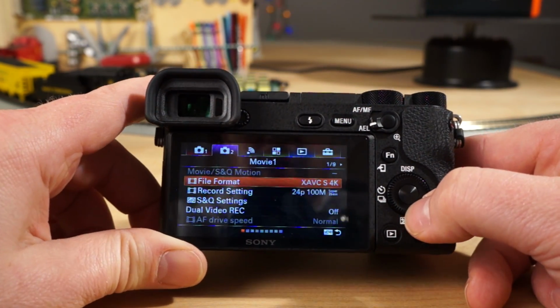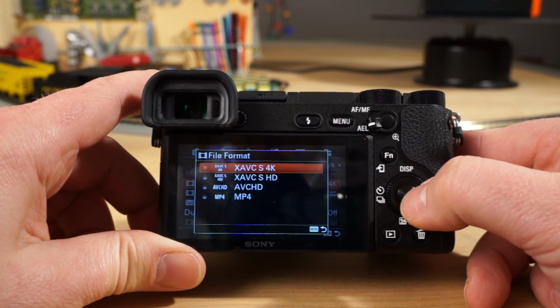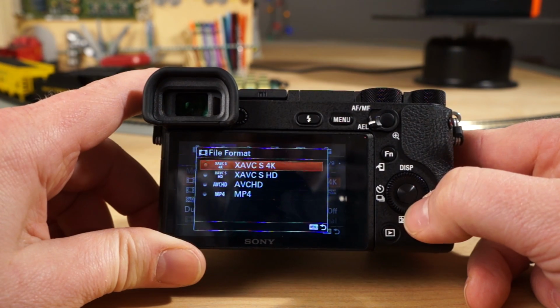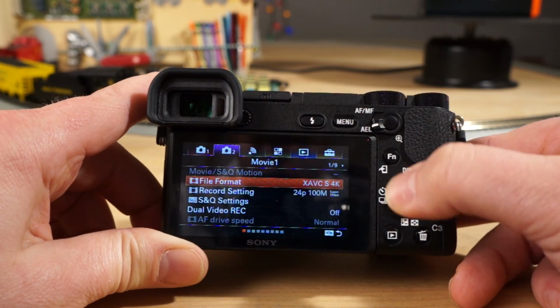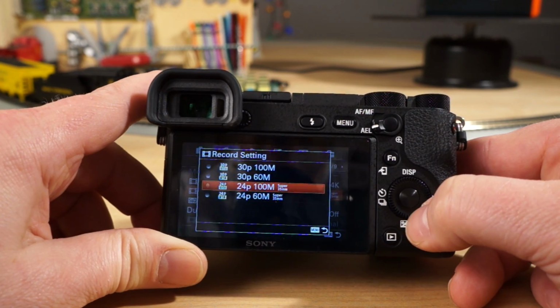Now for video here, if you go into video mode, you have a lot of different features for that as well. I have it set to 4K right now. You can see if you click it, those are your options. Menu will bring you back. And then record quality, these are all the different settings for North America.